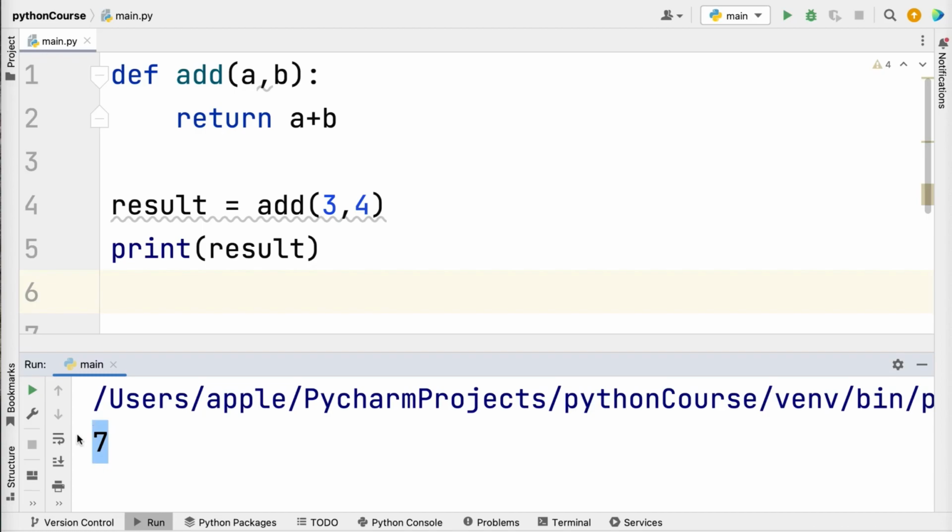So functions are a fundamental concept in Python programming and are used to organize and reuse code. They help to make your code more readable, maintainable and reusable by breaking it down into smaller and more manageable blocks of code.